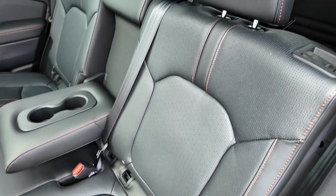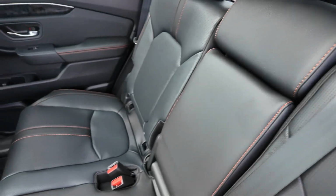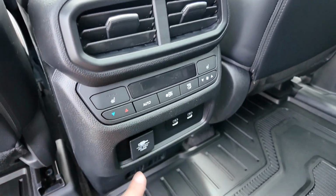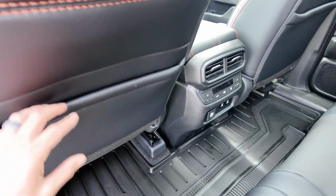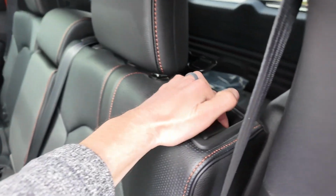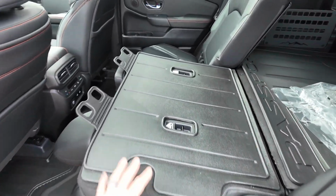You have more contrast stitching. This can seat 3 people. We also have an armrest and cup holders in the center. You're gonna see your air vents. We have heated seats, all the climate controls, and then different plugs as well. Then you're gonna get extra storage on the backs of these, which is definitely a great touch. And then the lever up above, we can pull this, and that's gonna fold nice and flat for extra cargo into the back.